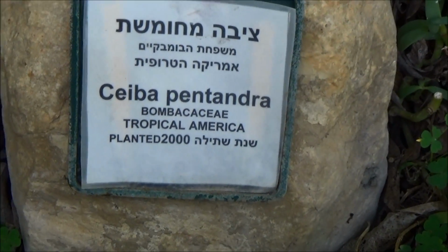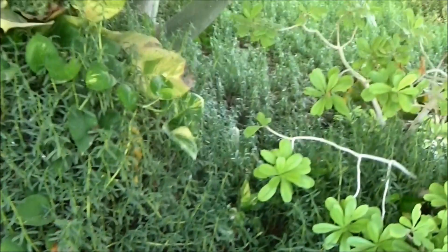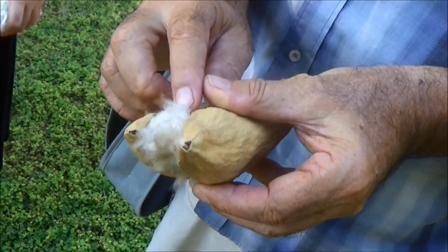Okay, now this wool is very famous. The name of the wool is Kapok. Look at how they used to sell it all around the world. Now, in poor countries, not only South America, you see the seeds also.